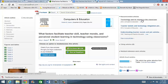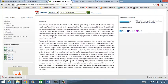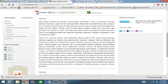Technology, its impact on the teacher's beliefs and technology integration. I wonder if that's free. No, of course not. Well, let's read the abstract. Early studies indicated that teachers' enacted beliefs, particularly in terms of classroom technology practices, often did not align with their espoused beliefs. A variety of external barriers that prevented teachers. Again, why are there so many things about barriers and why?